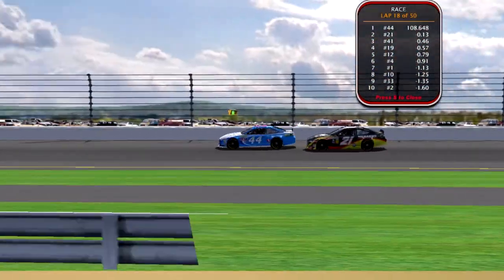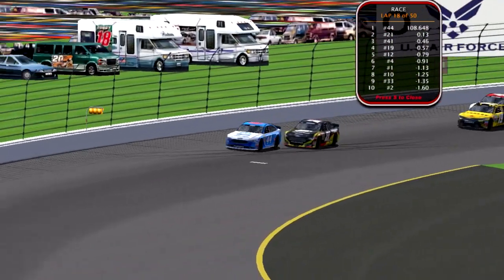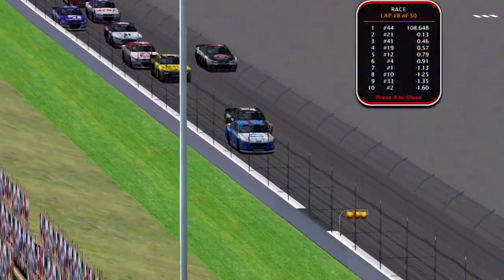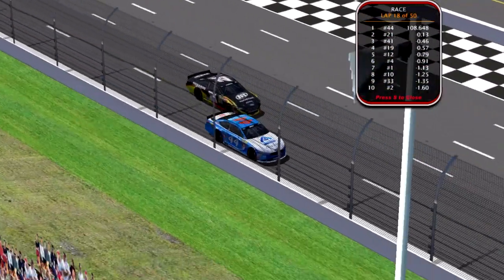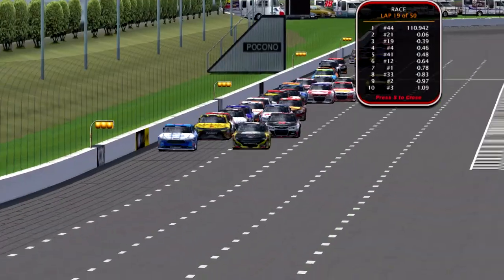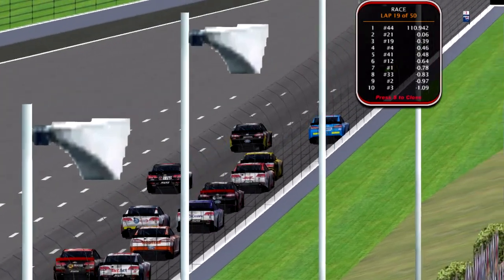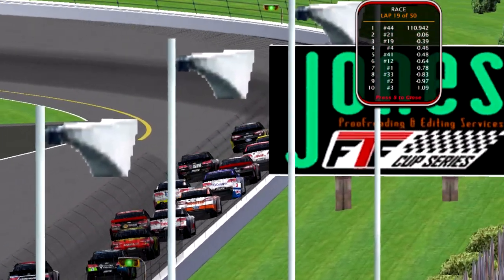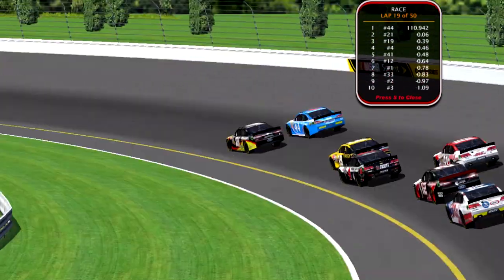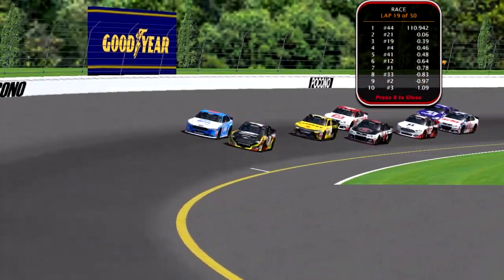Richard Johnson dives it in turn number 3 pretty well there, and Jessica Emery has to defend really well here if she wants to hold on to possibly get the victory here. Johnson down the inside. He's looking for that race lead. He wants the race lead. And he's certainly going to try and get it. Here they come into 1. Johnson's going to try and outbreak the 44 here. Living him up and try and get the exit off.